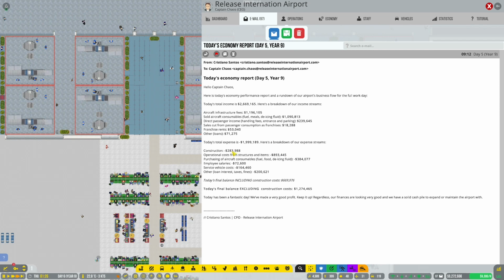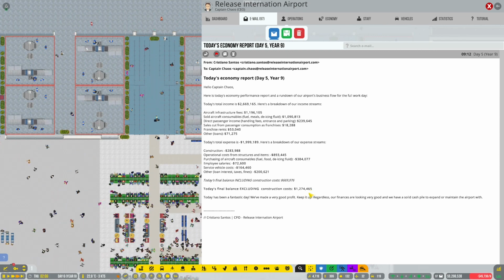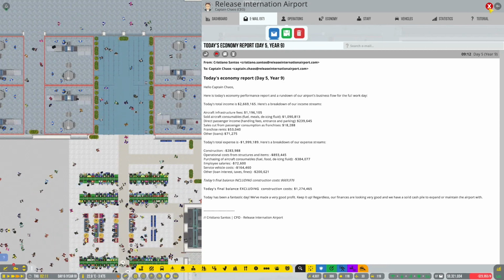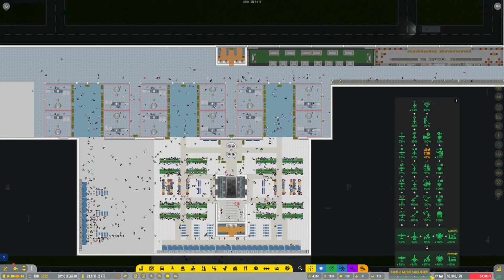What does the economy report say? That's just basically what we've got in terms of costs and things. Today's final balance, including construction costs. Today's final balance, excluding construction costs. Wow. What did we spend our money on? 600,000 worth of stuff that we built. Okay. Now, what I'm going to do is let's have a look at the rating.